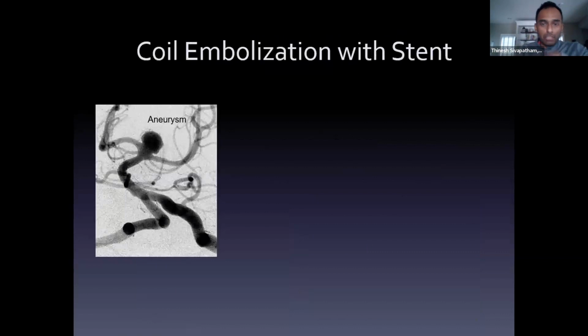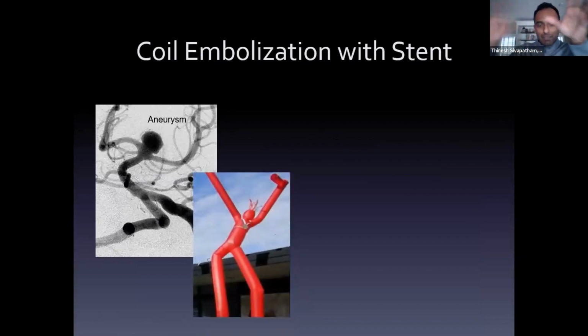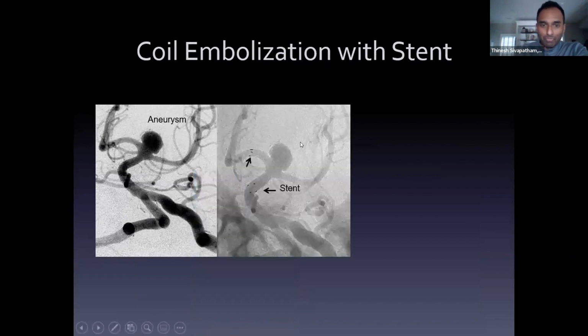So here's another picture of an aneurysm. So all of these black lines are normal. The aneurysm is that blob at the top. And this kind of reminds me of one of these windsock men, right? So the aneurysm would be the head here, right? That's the aneurysm. That shouldn't be there.